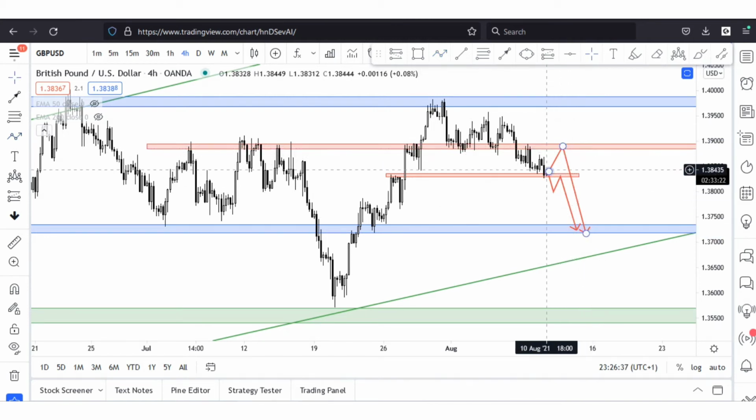Now, if price retraces up to this level, this is a very good place for us to take our sell opportunities. And if price doesn't retrace up there, then we should wait for the break of this support level and capitalize on the down move. So it will be a very good trade for us to take on the 4-hour. We should just be patient and wait for price to react, and we'll be able to capitalize on the move.